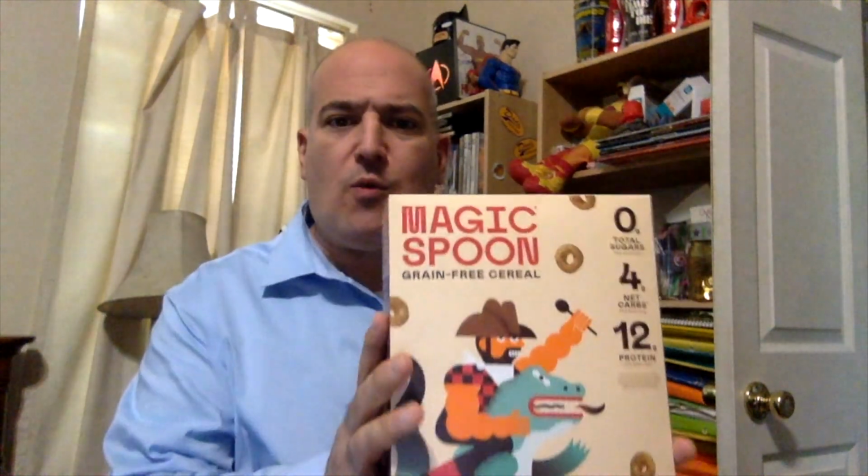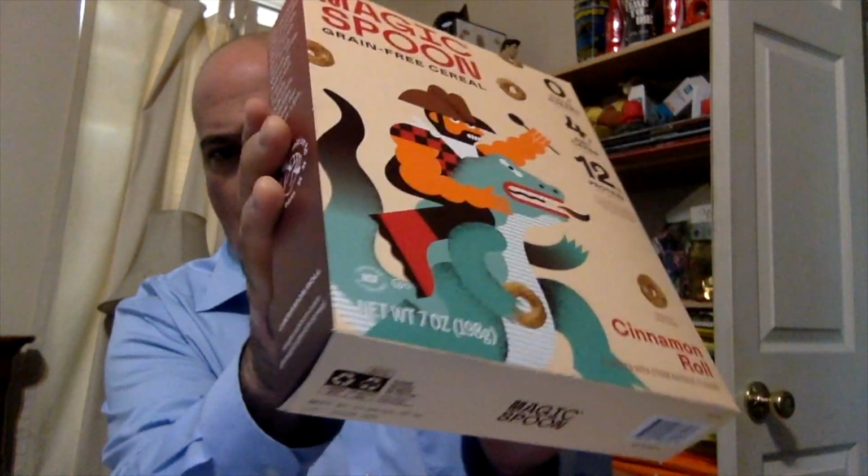Magic Spoon. Hello. So in the past, I have done at least one, maybe two Magic Spoon videos, and I'm back with another one because this is a flavor I have yet to try. Cinnamon roll flavor. Now, what is that going to taste like? Unopened yet, as you can see. I've yet to try it. Never, ever had this flavor. I don't know. Is it going to be like cinnamon bun flavor? Is it going to be like their version of Apple Jacks or their version of Honey Nut Cheerios cinnamon roll?